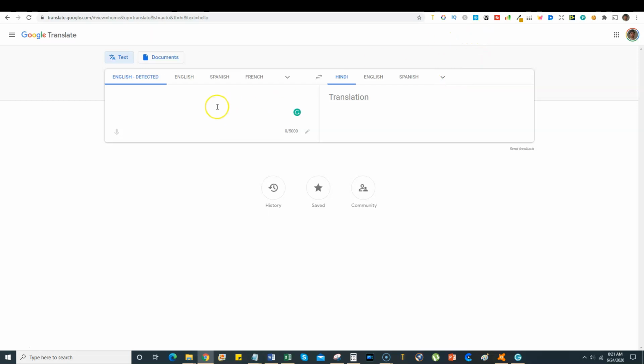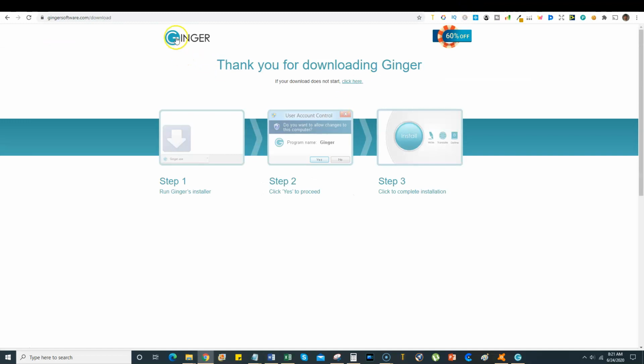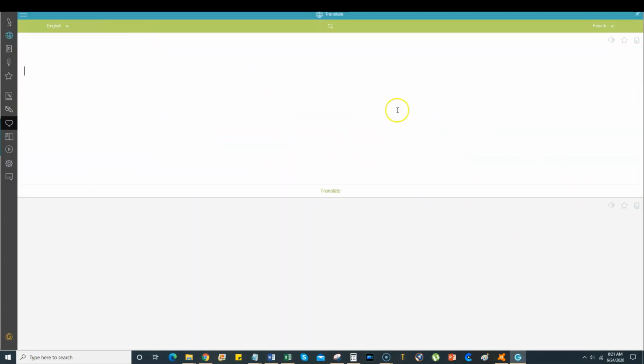So you can take Google Translate. We'll come back to that in a second. And then there's another site, and it's called Ginger. So you can go to Ginger Software, and download it. It'll download for free on your computer, and it looks like this once you open it up. And it has all kinds of different options. It's actually a site that will proofread your writing as you write. So it's great if you're a writer as well. But in this case, they have a translate button over here. So you can click on translate, and we're going to look at that in a second as well.